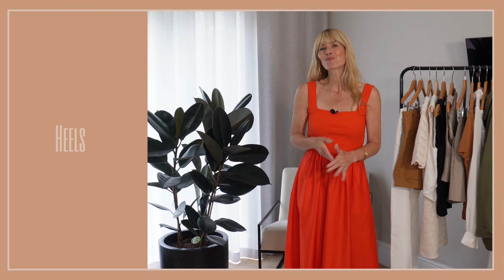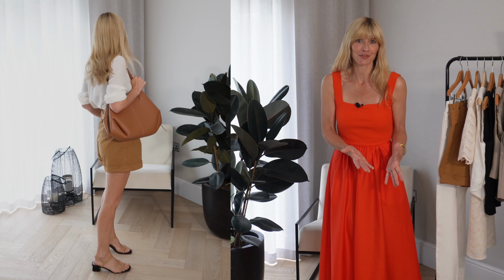Heels. So I've added just one pair of heels into my ideal summer capsule wardrobe. For those days when I either feel like I want a little bit more height, or I feel the need to be a little bit more polished with my look overall.